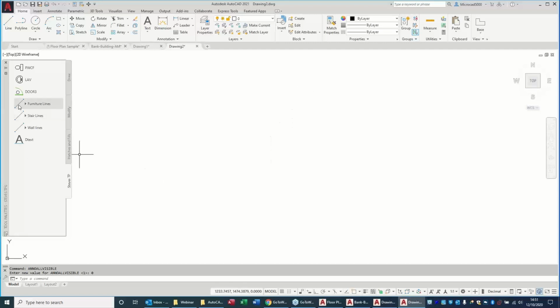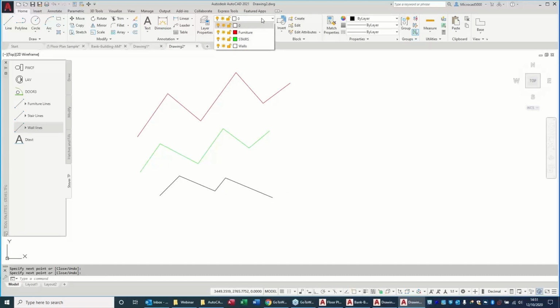If I go and click onto the tool palette there, draw some furniture lines, there we go. There's some furniture lines, there's some staircase lines, and there's some wall lines. Okay, looking at the layer list now, how cool is that? It's made the layer, set the color, set the line type, set the line weight, and I didn't have to do a thing other than press a single button.